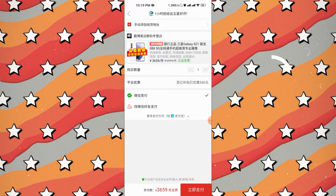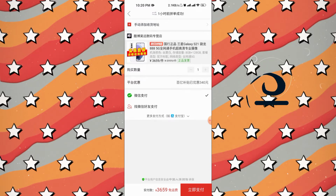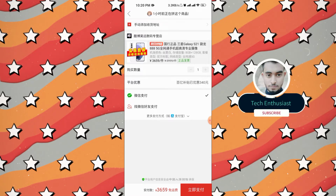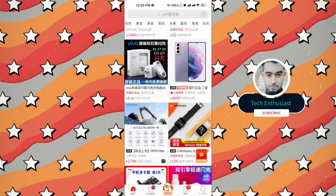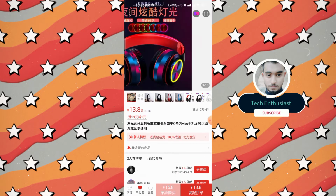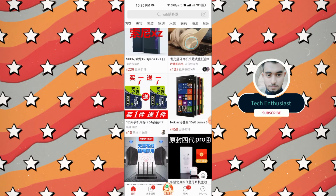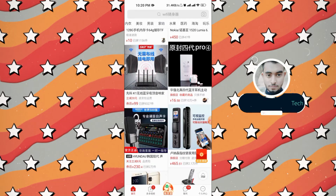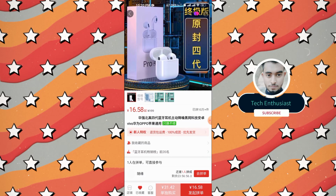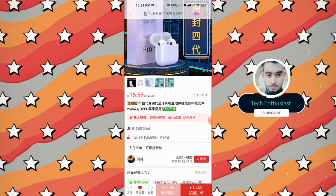When I was in China, I often used Wechat to pay bills and for purchases. So you can pay by Alipay or Wechat, or you can pay by your MasterCard or bank card. So this is the basic payment interface. So guys, here is a headphone. This is a cheap headphone, but headphones like this are mostly expensive in my country, while in China this is only 13.8 RMB. So this is a cheap device in China. You guys can see this is the Poppy AirPods, maybe AirPods 4, and the price is only 16.58 RMB. So cheap, guys.